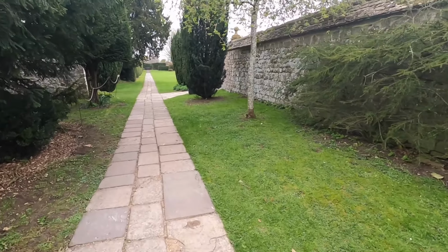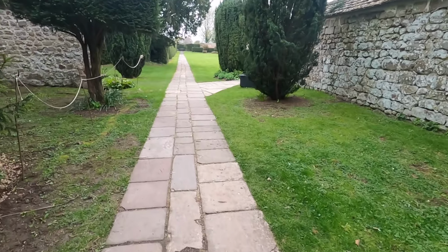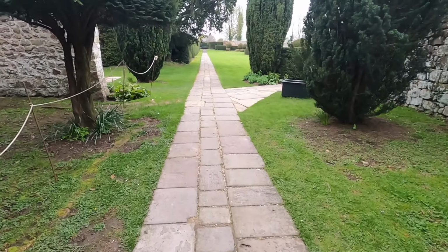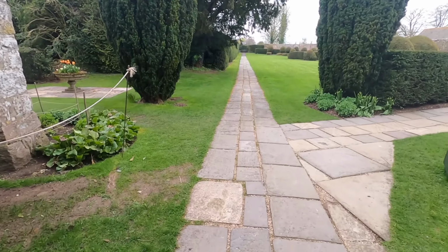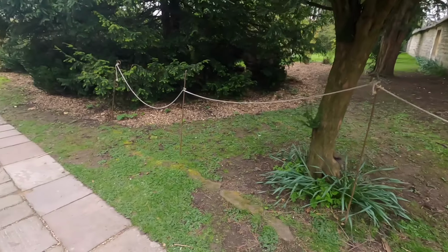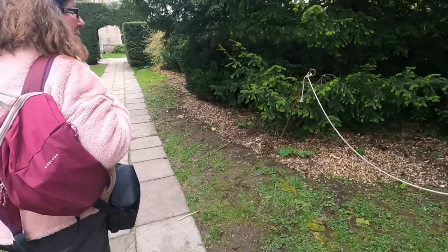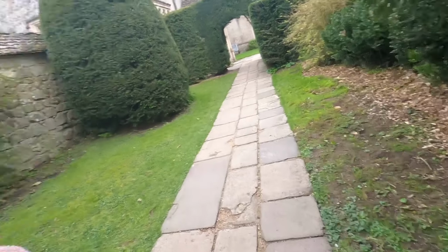Look how extensive these grounds are, though. This is Avebury, and Avebury is basically a small village. And this takes up a lot of land. Oh, we've been down that way. We've been down that way.